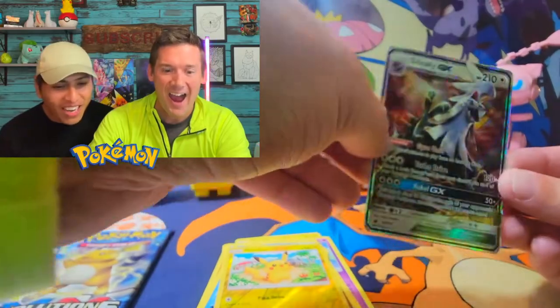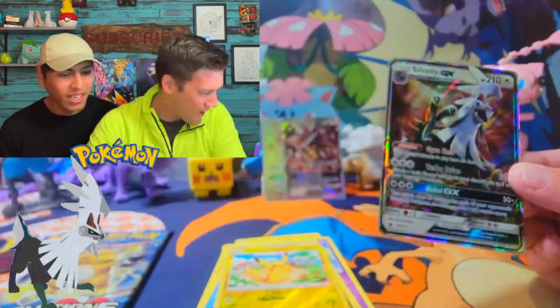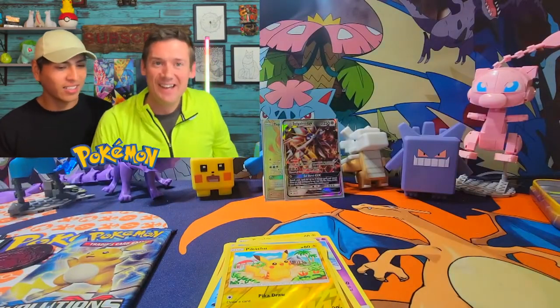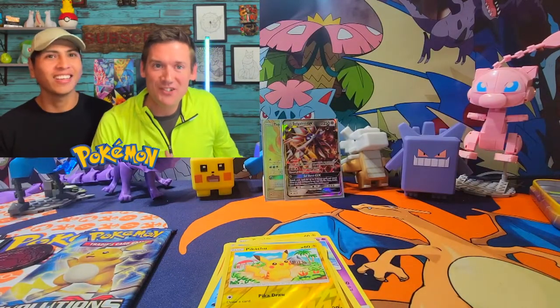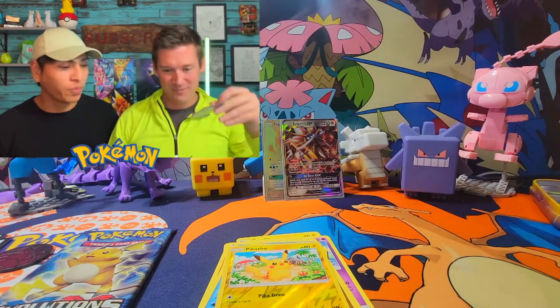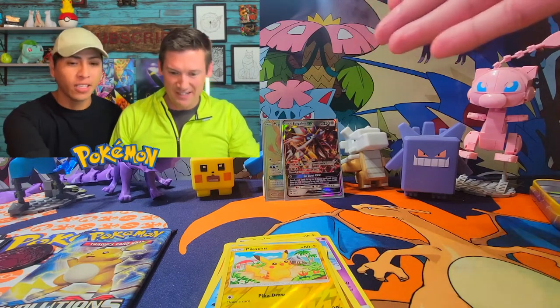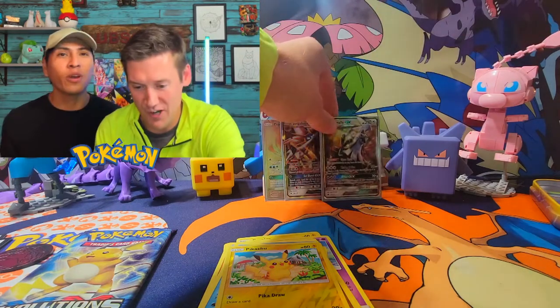Oh man, you have almost every single card. Another hit. I think Team Corey might be winning this one too, Diego. Not only that, I'm so glad that every single Sun and Moon pack, you get a GX card. And a Rainbow Rare.